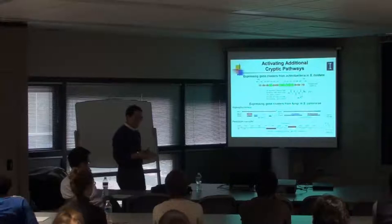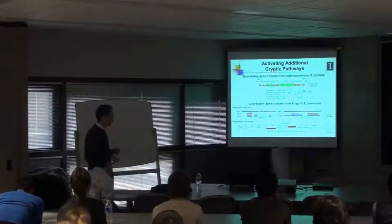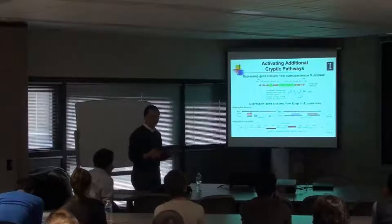And in my lab, we also try to really explore the generality of this approach. So we are working on a few clusters from fungal species and also from other Streptomyces species. We really want to see whether we can use this approach to discover many novel natural products. Okay, so that's my first story.